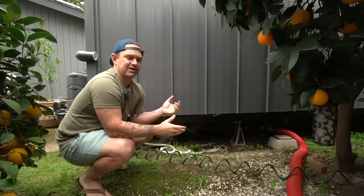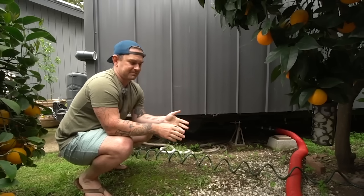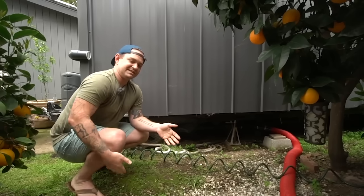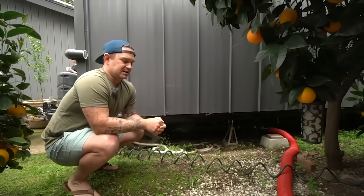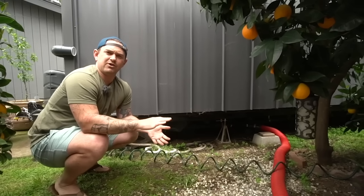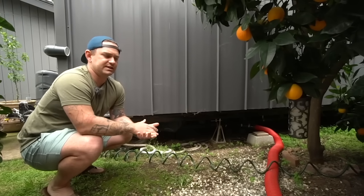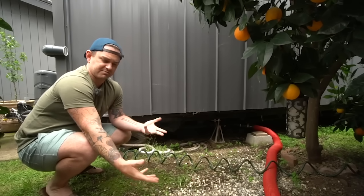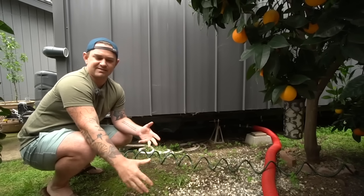To handle that wastewater, what we did here was set up what's called a French drain or a gray water drain. This is about 4 feet deep, 4 by 4, so we have a lot of cubic area here. The bottom of that is layered with untreated hardwood charcoal. Then we layered some untreated mulch on top of that, and then there's pea gravel on top just to make it easier to access.